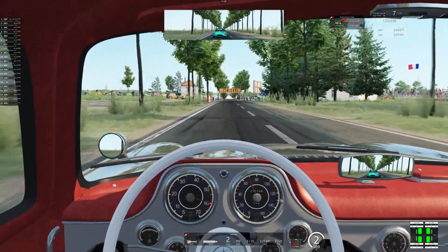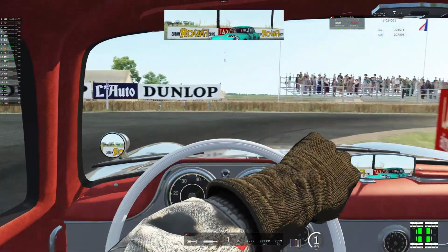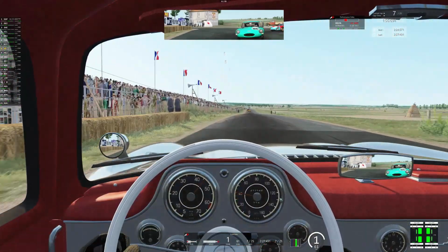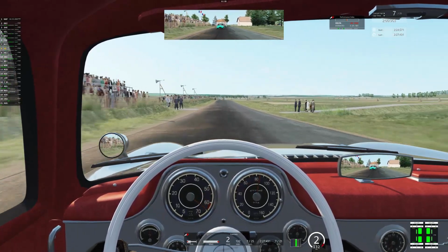I've blown a few engines of a few cars on this track because I wasn't looking at my dashboard to see where the revs were.